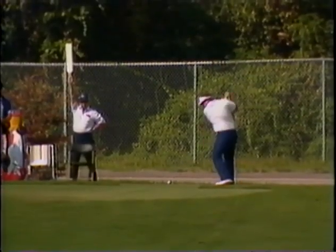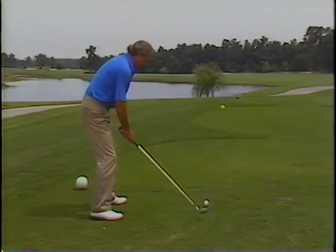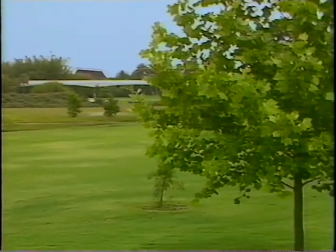Or, if you're like the walrus, Craig Stadler, rear back and just hit it right over the middle of the water. Man, that is a monster drive right there. And now, let's see how I drive it here. Ooh, looks pretty good. Thank goodness for editing. That's right down the middle.